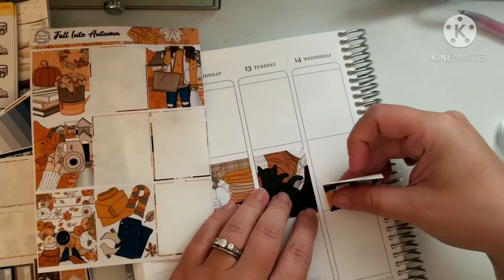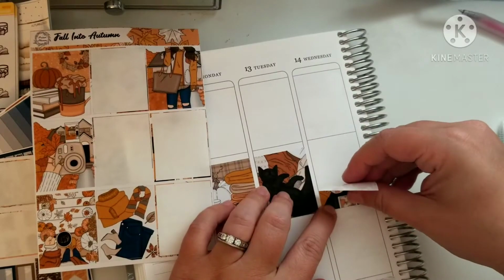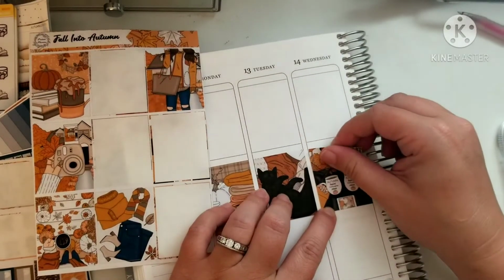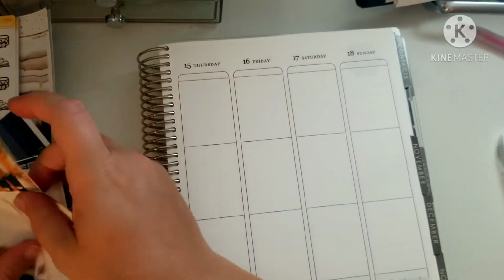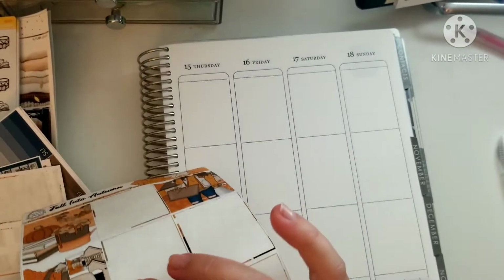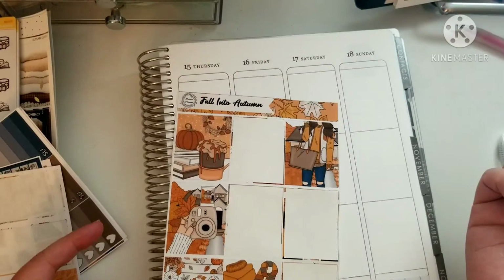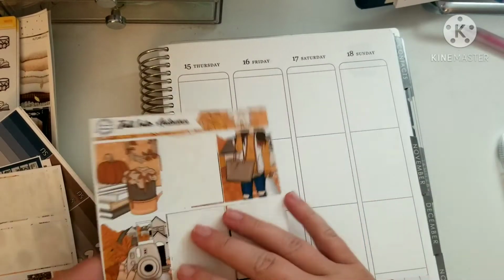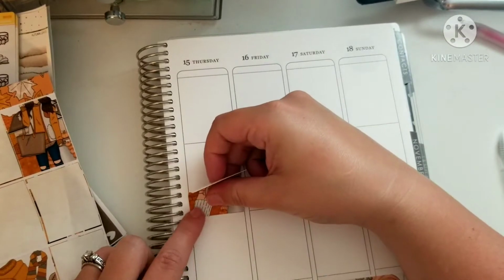It's been a really nice week. The weather's been really mild, so we've spent a lot of time outdoors, which has been super lovely. And I have a bunch more autumn kits coming out, which I'm super excited about. I really loved how this kit has turned out, and I really kind of like how this week has turned out.